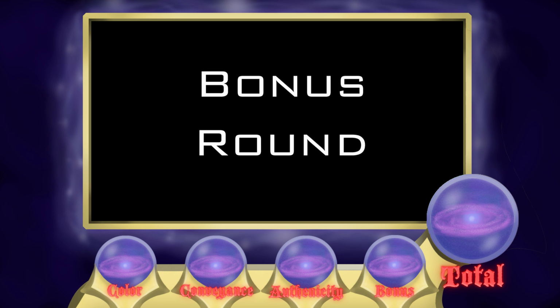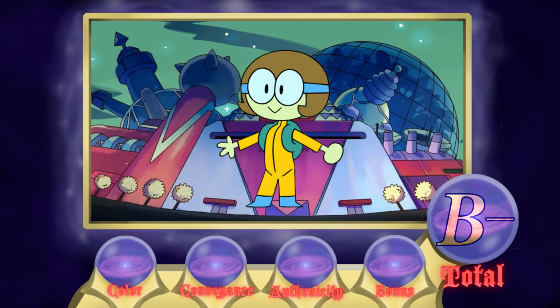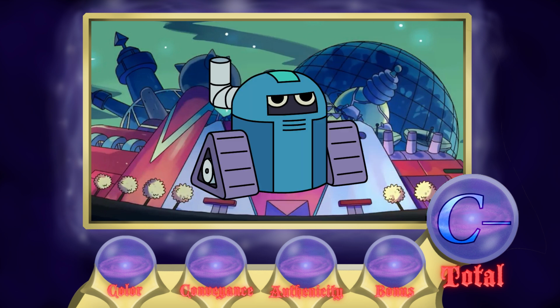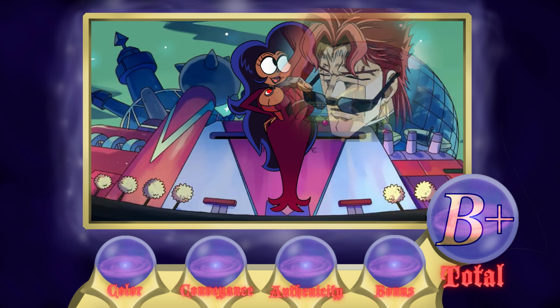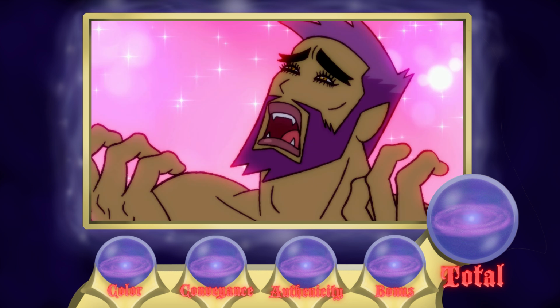Bonus round. Since there were so many characters in OKKO, we're going to have a lightning round to get some of these stragglers that I missed. At least the ones that were notable in my research viewings. Dendy, B-, literally Peridot. Jethro, C-. The mere fact that I forgot to mention him during the Boxmore section speaks to how forgettable he is. Enid's mom, B+. Kakyoin posts for days. Enid's dad, A-. Oh no, he's hot!